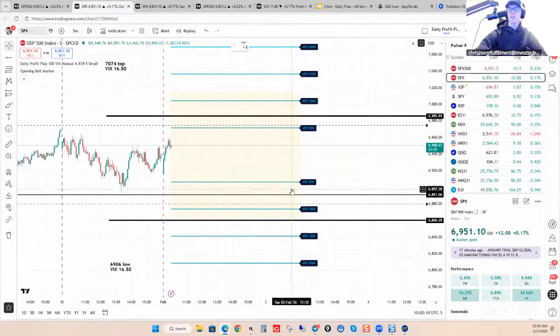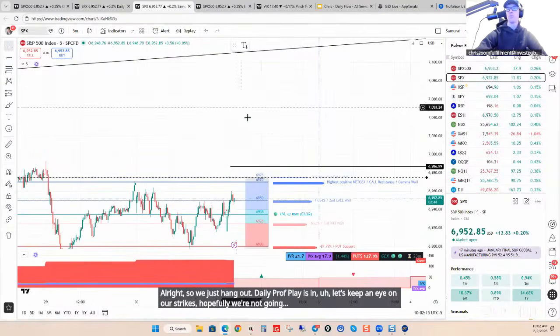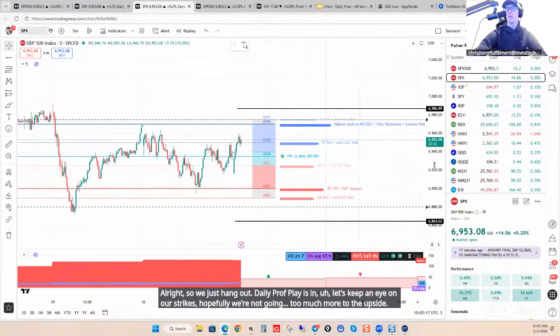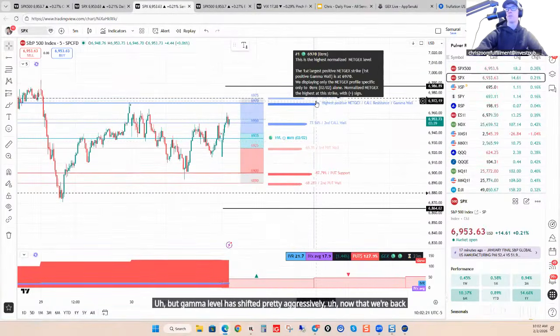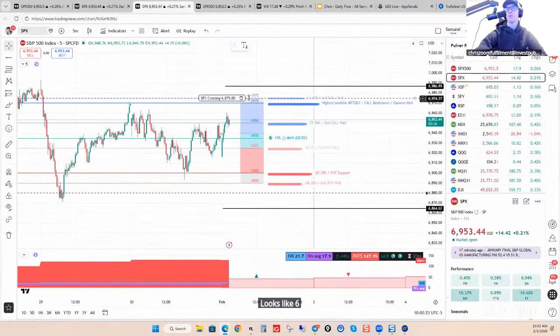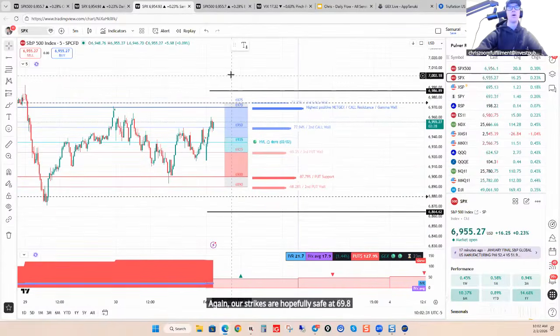All right. So we can just hang out. Daily profit play is in. Let's keep an eye on our strikes. Hopefully, we're not going too much more to the upside. But gamma level has shifted pretty aggressively now that we're back into positive gamma. Looks like 69.70 could be gettable to the upside. Again, our strikes are hopefully safe at 69.85.